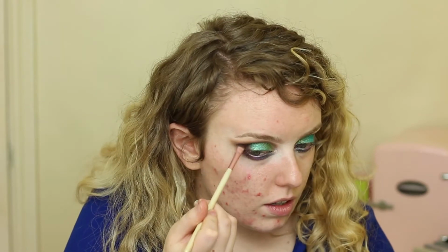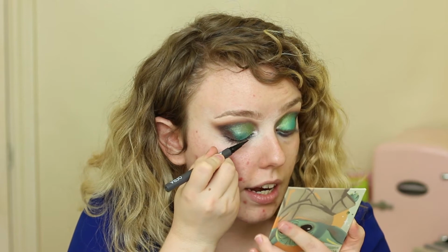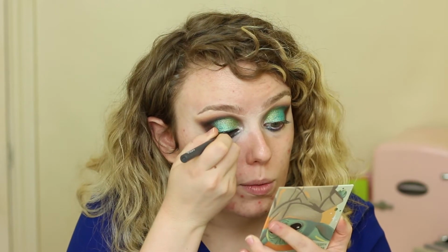If I'd used a glitter glue, I'd have had more control over it, but it also doesn't need a glitter glue. And then I'm gonna go back in with the flat brush as well. I'm gonna re-intensify the brown on the outer half. I'm just going to take my Ofra Verified Liquid Liner, and I think we're going to go for a wing.